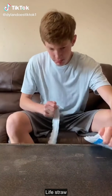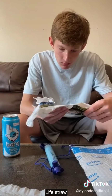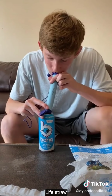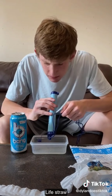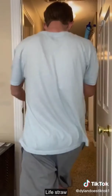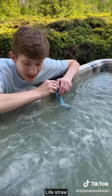So one day I ordered a life straw that's supposed to allow you to drink any water. I opened it up, read the package, and then tried to drink with it. And it had the wrong end, but the other end wouldn't fit. So I went and got a container, dumped my drink into it, and then drank out of the wrong end again. And the straw made it taste kind of funny, so I got up and went to test it on hot tub water. And let's just say it still tasted like hot tub water.